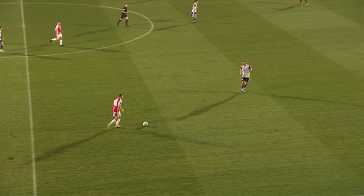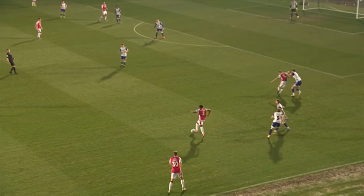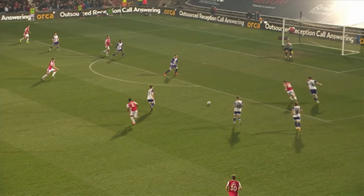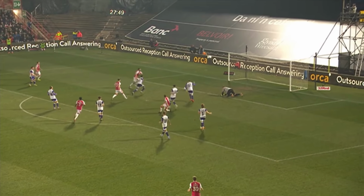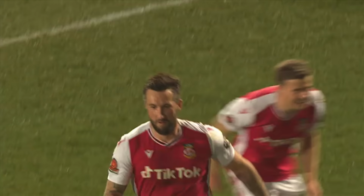Jones, who found a little bit of space here. Paul Johnson. Delighted to come inside and looks for Mullin and found him and it's palmed out! And it's a second! It's Ollie Palmer for Wrexham!